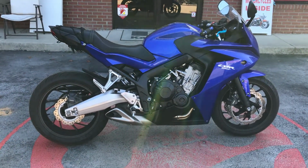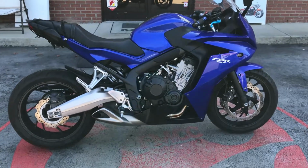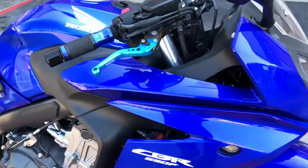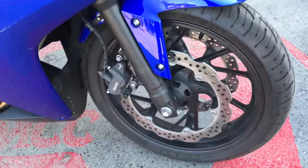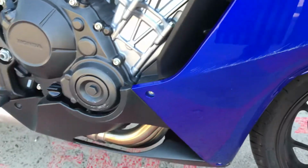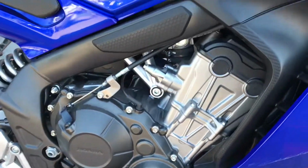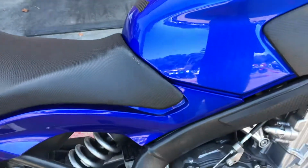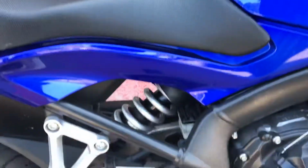Check out this used 2014 Honda CBR 650F we just got in. It's in really good shape. It's got your dual disc brakes on the front. A little bit of scratches right there. So far, there's no dents. Not that I could see. A few scuffles here and there.